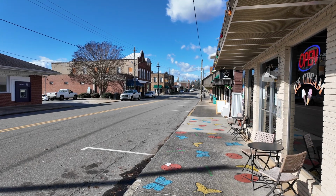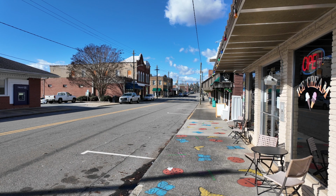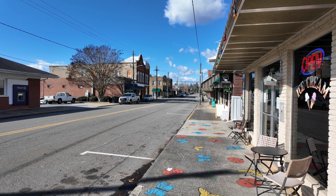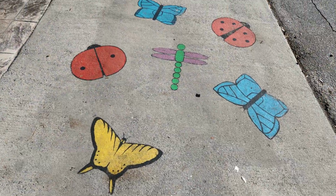I don't know if they still do that anymore, but I think it's a pretty cool idea, because look at these old buildings. That would be really, really cool, to just sit down and have dinner right here in the middle of town. I mean, how often do you get to experience anything quite like that? What a great idea.